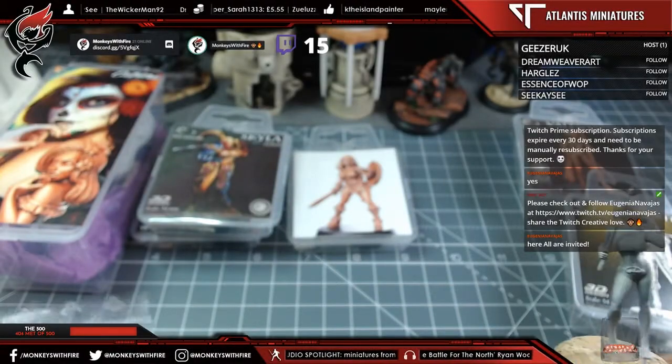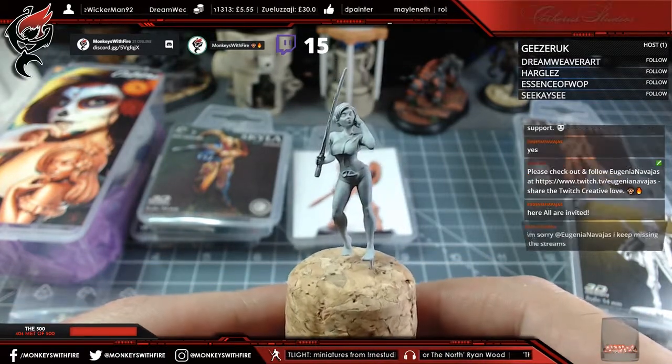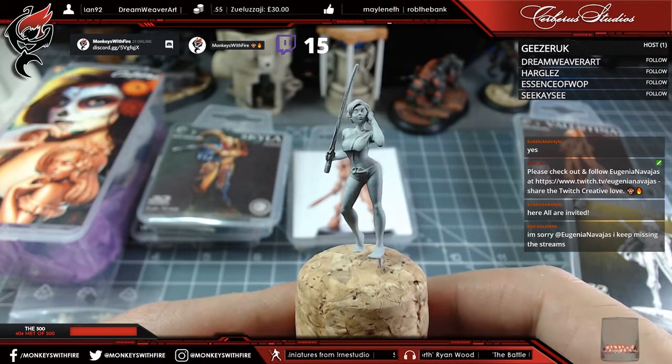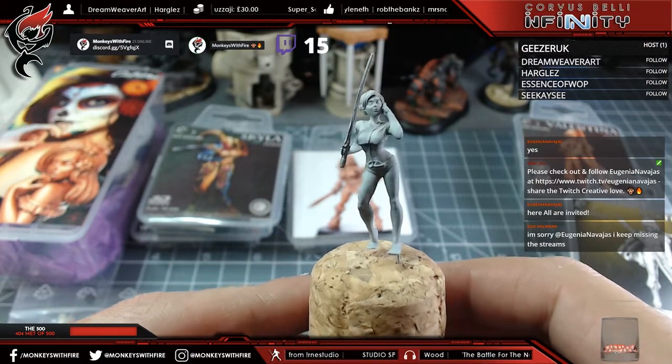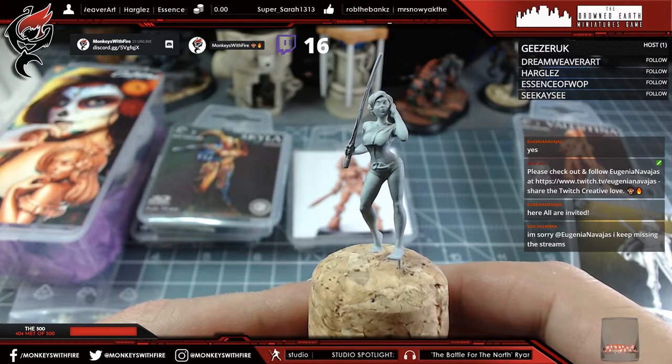So this is one that I know Eugenia has painted recently, which I still have got to get done. This one's simply titled May. And I think you can obviously guess the reference.